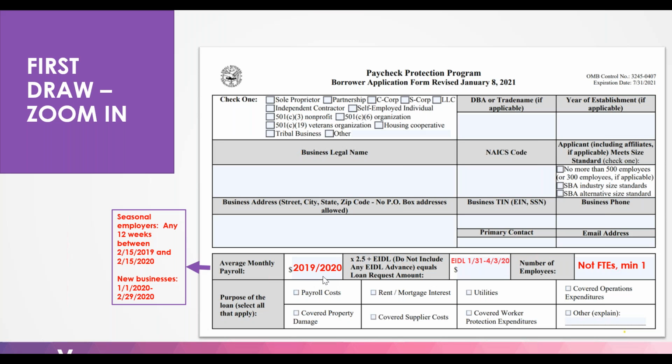Now, the original application had said you were supposed to use 12 months going back before the date of your application for the loan. Most employers interpreted that as the beginning of 2020, so most employers didn't actually count back 12 months. They just said, we're going to use calendar year 2019, and the SBA went for that. Okay, fine, use calendar year 2019. Now you have the option under certain circumstances of still using 2019. In other cases, if you're applying for a loan in 2021, you're supposed to be using the 2020 year.